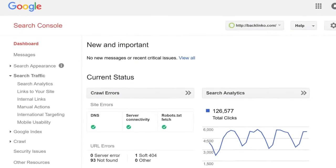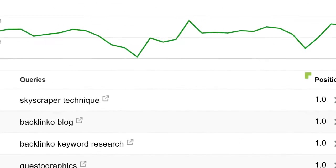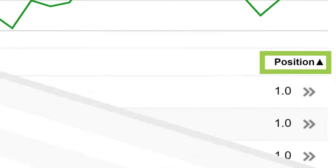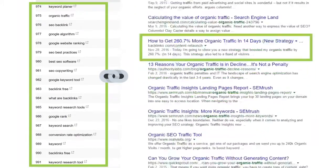First, log into your Google Search Console account and click on search analytics. Sort the results by position. Then scroll down until you hit positions 11 through 15. These are keywords that you're already ranking for on the second page. And with some extra on-page and off-page SEO help, you can get them to the first page pretty darn quickly. I'll show you exactly how to do that later in this video.